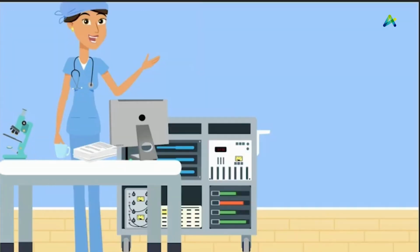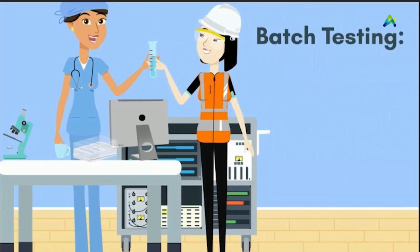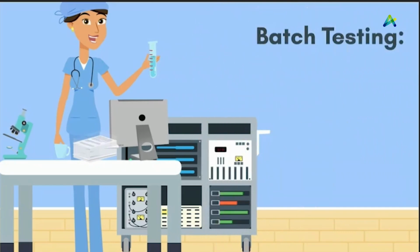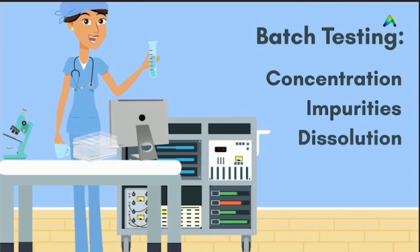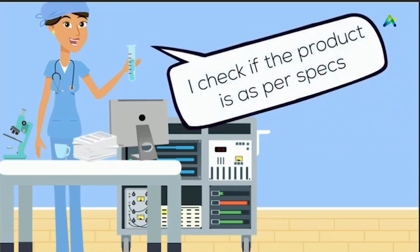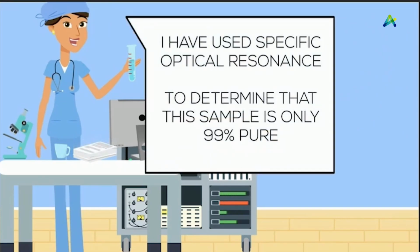So the quality control team is responsible for collecting samples from the production batch and checking it to make sure the active ingredients are in the right concentration, impurities are within limits, and that the product will dissolve in the human body as expected. In other words, the quality control team is responsible for making sure that the product meets approved specifications. Because of the extensive experimental nature of the work, quality control is usually performed by personnel with technical backgrounds, like in molecular biology or biochemistry.